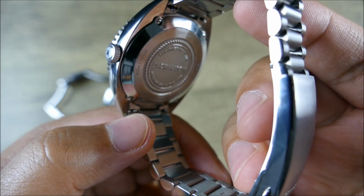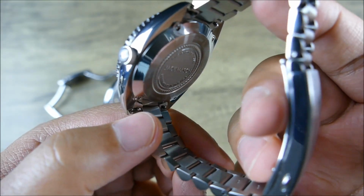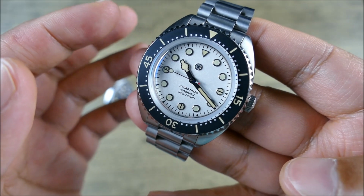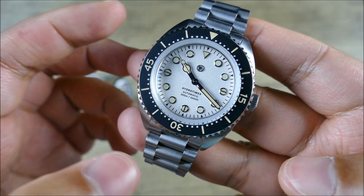So very, very nice. Though the movement you can't see, it's a Miyota automatic 9039, 42-hour power reserve, a nice 4 hertz sweep at 28,800 vibrations per hour in terms of the beat rate. And then again, it is regulated in-house to plus or minus 5 seconds per day, which is very, very strong.